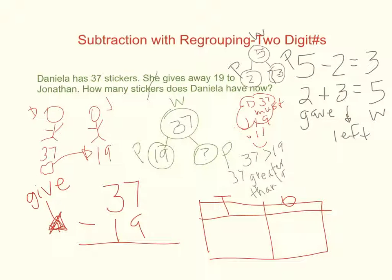Now, to understand the number 37, we know that we have 37. So we're only drawing the base 10 blocks for 37 because that's the amount that we have. We have 37 stickers that Daniela has. Now, we're going to draw 10, 20, 30, 31, 32, 33, 34, 35, 36, and one more, 37. Now let's start to look at our problem. We have 7 ones, and we're going to take away 9 ones.